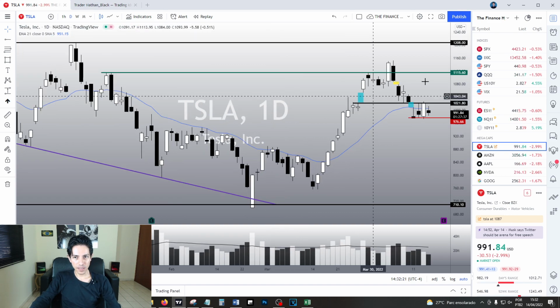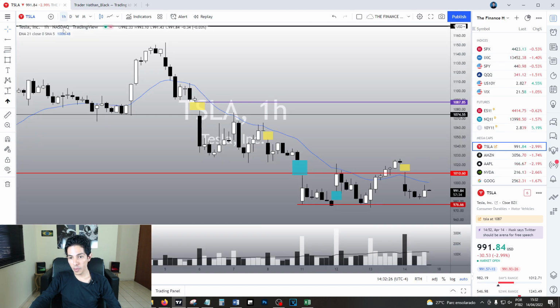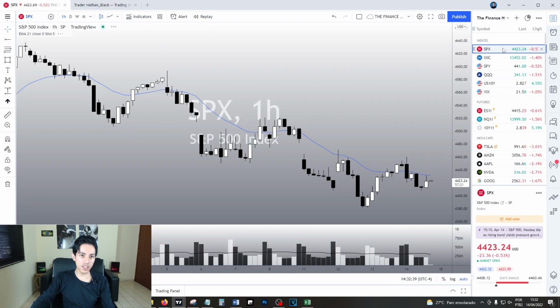Now, back to Tesla. Tesla is about to perform well, in my humble opinion, not only because we are above the support level, but I think this drop, and again, this drop is only happening because the entire stock market is dropping. So let's see how the S&P is doing.